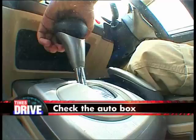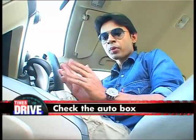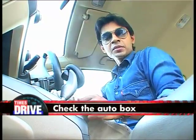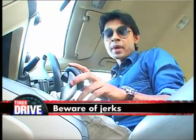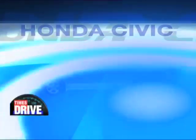Now, most important, don't forget to check the auto box of your car. To do that, all you've got to do is pull over, flick the shifter from park mode to either drive or reverse, and if the car jumps ahead with a jerk, that means it's a classic case of misuse and your gearbox needs a major overhaul. And I advise you to stay away from that kind of car.